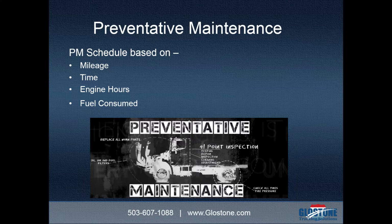Your company needs to choose how they're going to maintain it. It's going to be either on time, mileage, engine hours, or some people use gallons of fuel used for different parts that they're going to be servicing. And preventive maintenance includes the vehicle inspection, lubrication, adjustments, cleaning, testing, repair or replacing worn out parts. And again, it maximizes vehicle availability. PM services must be performed on a scheduled basis. So again, it's a preventive maintenance schedule.